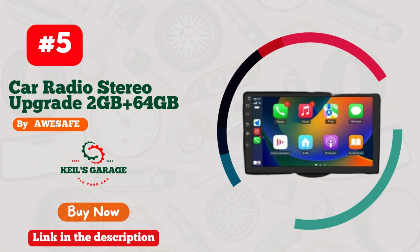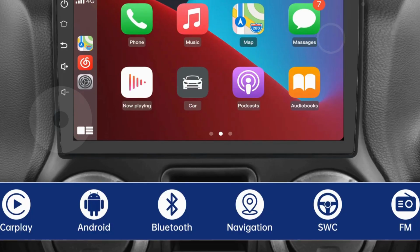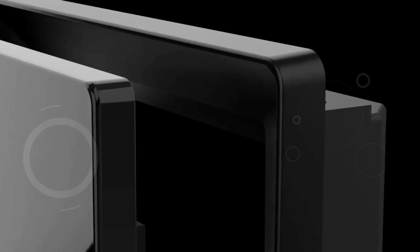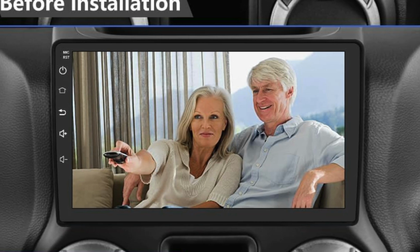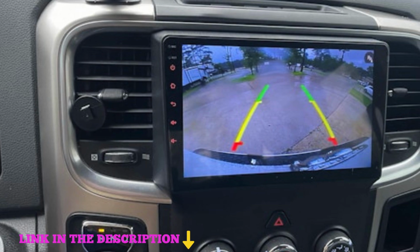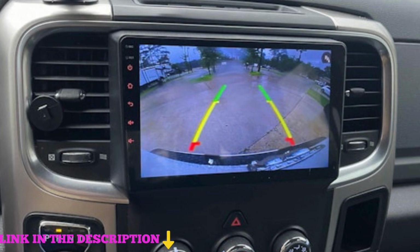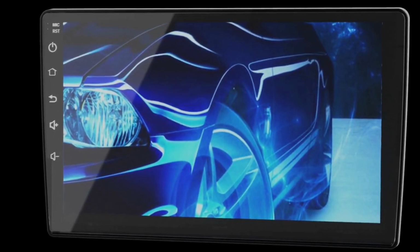Number 5. AWESAFE Car Radio Stereo Upgrade 2GB plus 64GB is an excellent aftermarket stereo option for Jeep Wrangler JK models from 2007 to 2018, as well as various other compatible vehicles like the Dodge Ram 1500/2500, 2009 to 2012, and Grand Cherokee. This powerful unit features the Android 12 operating system, paired with 2GB of RAM and 64GB of internal storage, ensuring smooth operation and a responsive user experience.